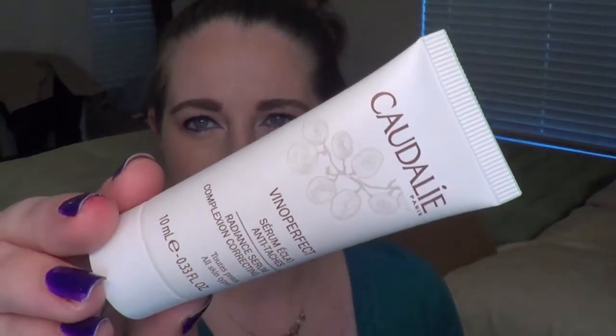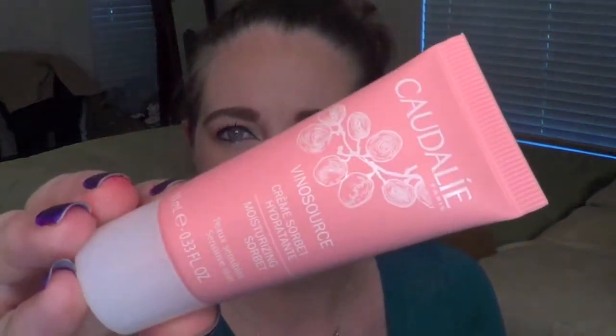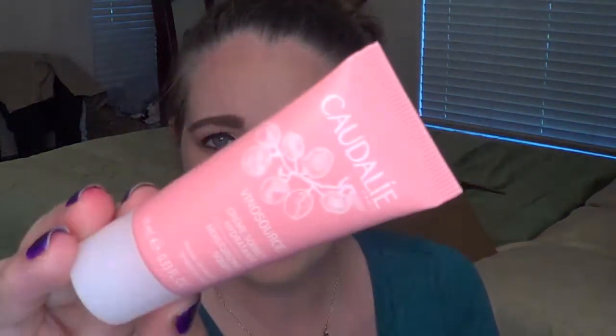This next one is a Vino Perfect Radiance Serum, Complexion Correcting. So this one is a serum before you put on your moisturizer. I actually just tried it today, and it's very liquidy. It's like a milky white substance, and it went into the skin very, very well. And then the next is another really pretty pink bottle. I really like this. This is their Vino Source Cream Sorbet, Moisturizing Sorbet. So this is really nice too.